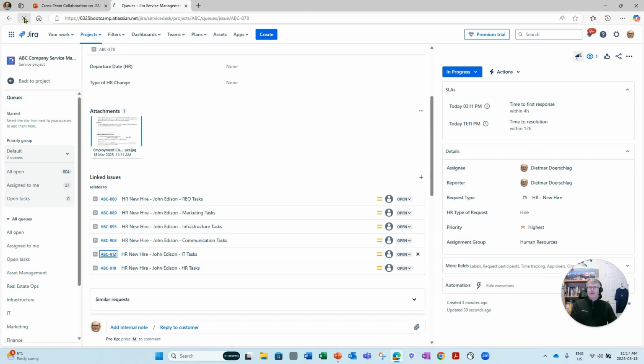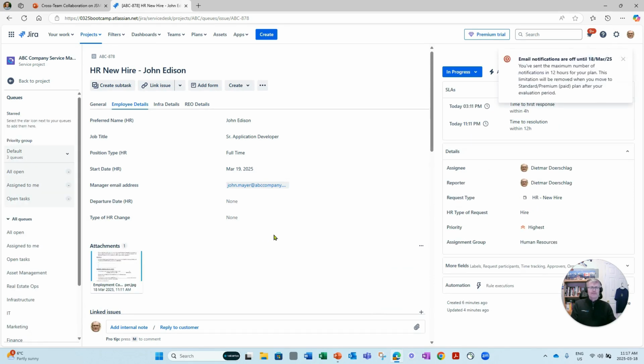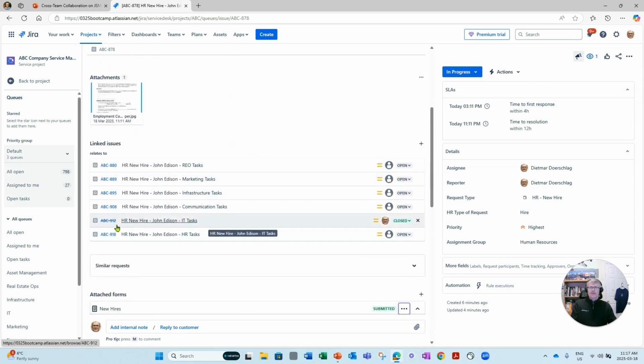If we go back to the HR team, the HR original submission, this is where HR manages the entire end-to-end process. You now see in that task list that IT has completed all their tasks. So there is full visibility, full transparency for anyone on where every other team currently is. So this was just for the IT team. I'm now completing all the other tasks for all the other teams: HR, communication, infrastructure, marketing, and real estate. And once that's done, I come back.